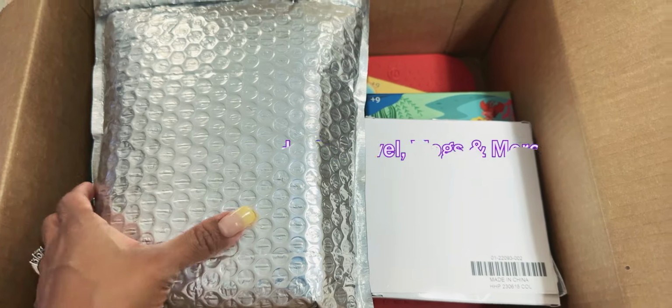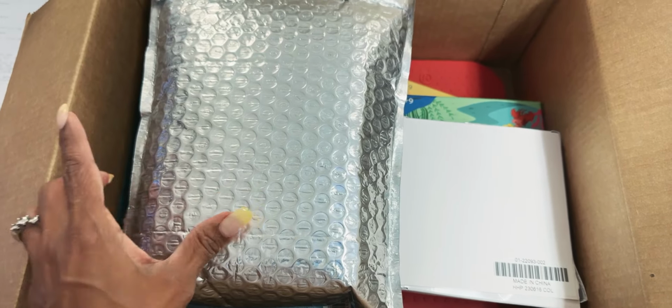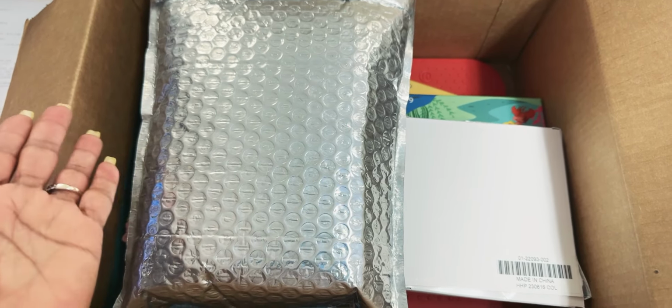I have another box here full of pins that I want to showcase to you guys. I have pins that are trades, pins that have been gifted to me, and pins that I purchased. So if you're ready, let's go ahead and get started.